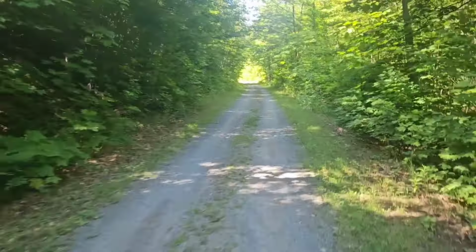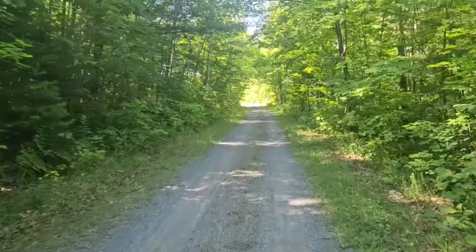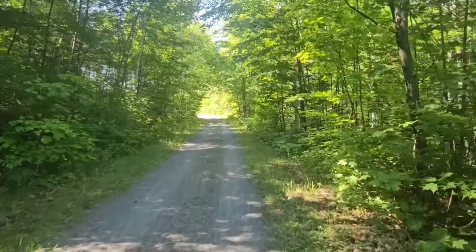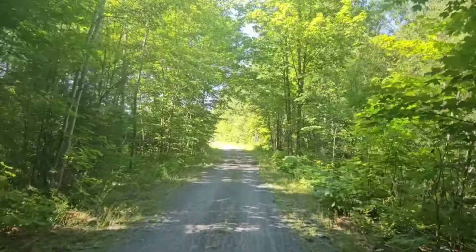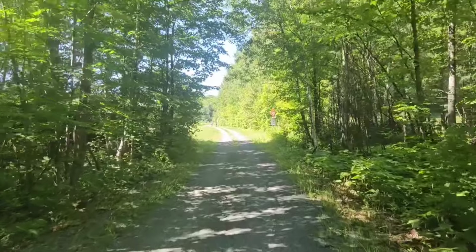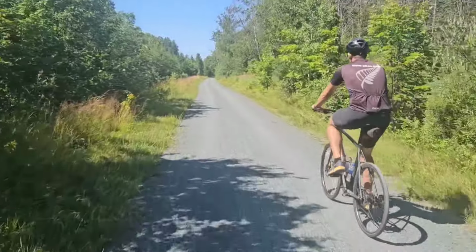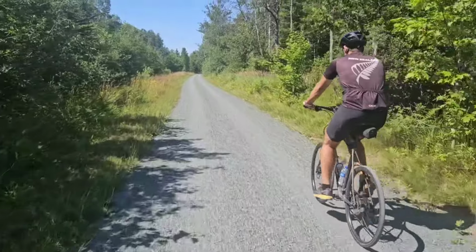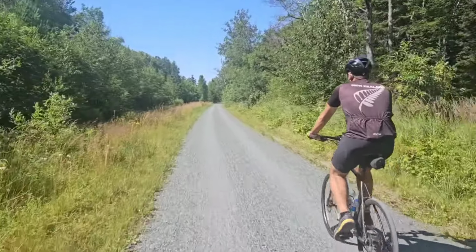So now we've hit a little bit of gravel. I'm not too sure how far in are we? We're over halfway. So I'm not too sure if it just stays like this now. But it's not too bad. We're still on that kind of 4% grade going uphill. So once we hit about the 15 k's in, we're actually not on the trail anymore.